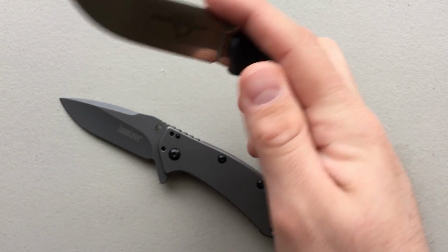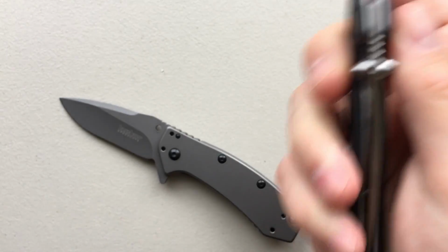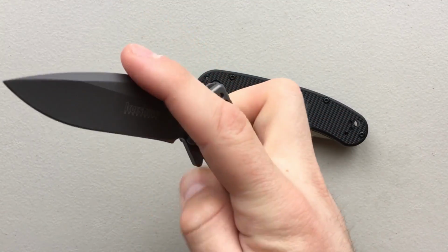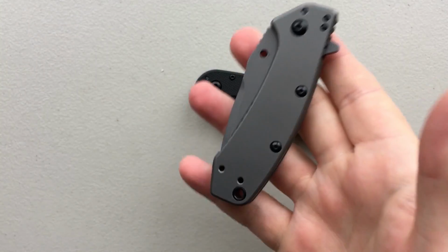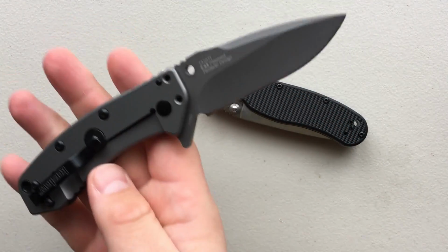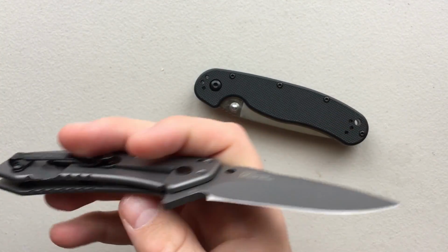The Rat 2 is a lot easier to close, because all you need to do is use a single finger to close it, as opposed to with your Cryo, where it takes a little more doing, and there's a technique to it. It also means that the Cryo is a little bit more complex, thanks to the assist.